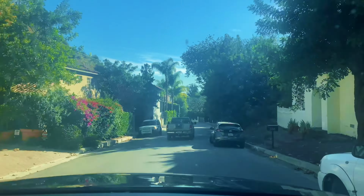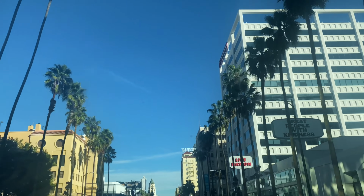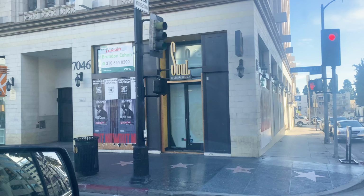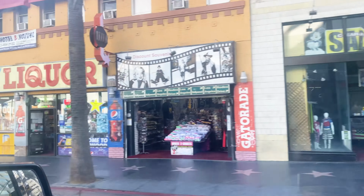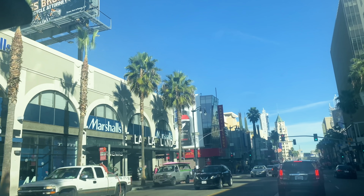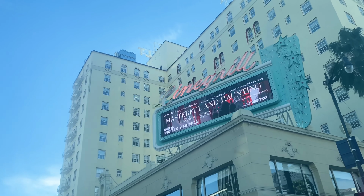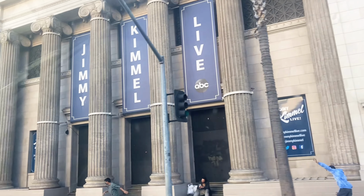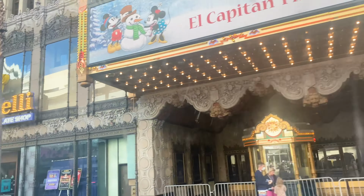Hello everyone, and welcome to my Hollywood tour. Our first stop will be Hollywood Boulevard. You can see the stars, which is the Walk of Fame. This has been around since 1958. And oh, Frank Sinatra has two stars, one for music and one for movies. Here is the Roosevelt Hotel, which we will come back to at the end. This is where the Jimmy Kimmel Show is filmed. Oh, and here is Disney's cinema, El Capitan, and some chocolate.